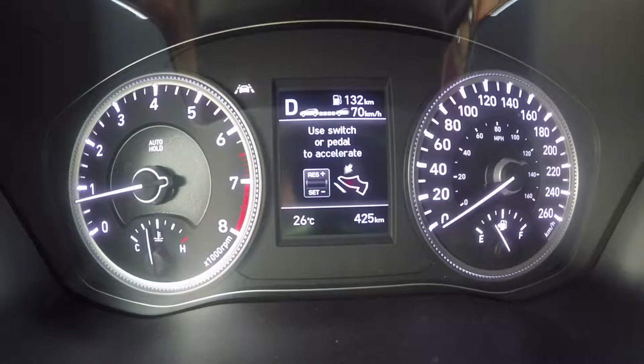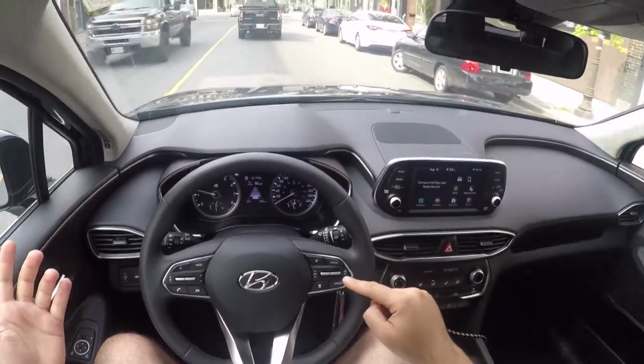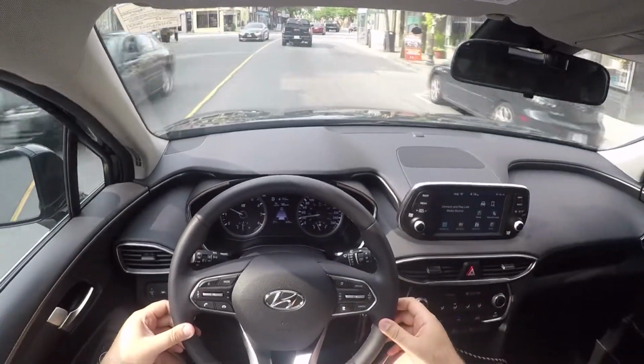And it's telling me to press the pedal or the accelerate button on the cruise control to pick up speed again. So now the light's green. I just press up on the cruise control and we're off again. The car continues driving.